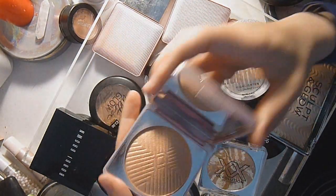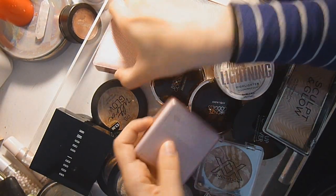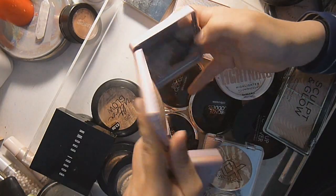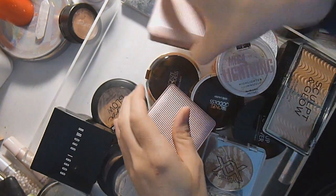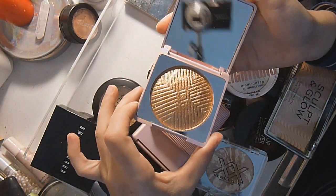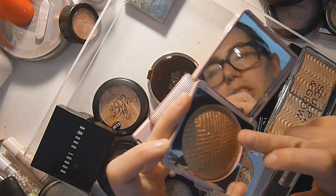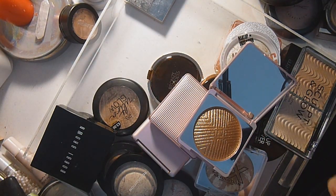XX Revolution powder highlights though, these I am a fan. We have Disclosure, Strobe, and Frequency. That one's very dark. Do we need Frequency? Oh wow, that's very much like Golden Glare.